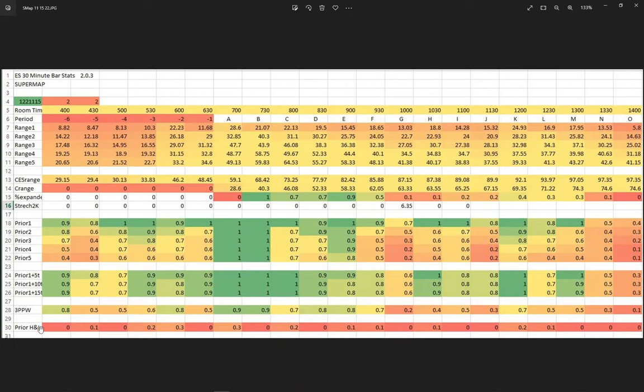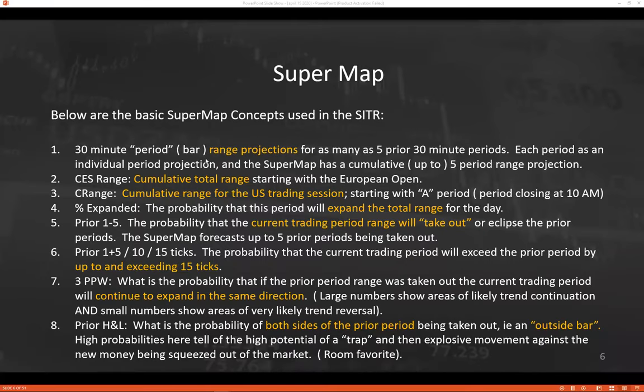Now, here's my favorite number, prior high and low. When this number gets up around 70% or greater, and normally it's in A period, what we almost always get is a trap. The market will come down, take minus one out. Once it heads back above minus one, and this number is seven, taking out the other side of minus one is almost a given. And so we get some of our largest trades from that scenario. So again, you're not going to get all that. We wouldn't expect you to get all that. You won't get it in the first day or two. But here is a written explanation of all of those things on the super map.